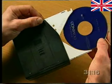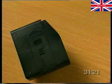When loading a CD into the magazine, be sure that the disc label is facing up. Push the tray into the magazine until it clicks. Load the magazine into the auto changer with the arrow up and pointed towards the auto changer.